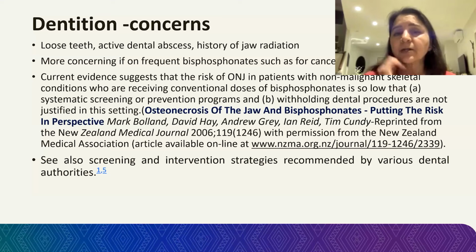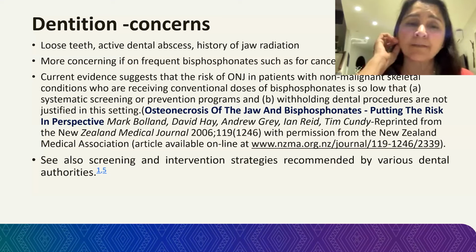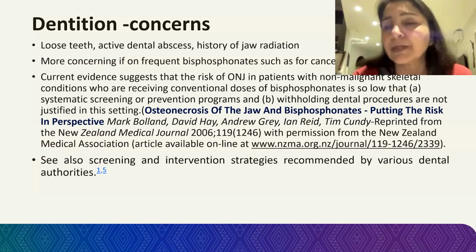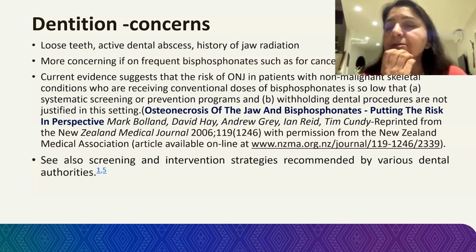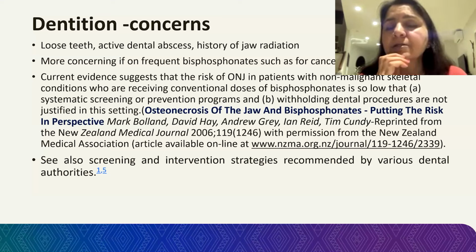And this particular article that I've quoted in my slide is a very good one to read about dentition and the need for dental involvement, because of course the concern is a very rare side effect, osteonecrosis of the jaw, with bisphosphonate therapy. It really is quite rare. The risk of osteoporotic fracture is much greater. And then there are also screening and intervention strategies available through various dental websites, but this particular article is a good one.